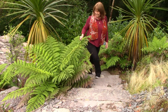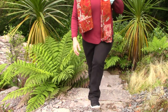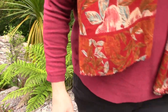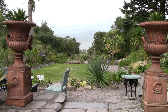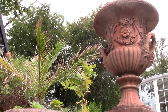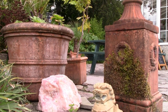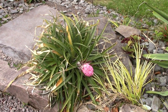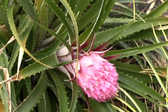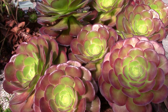As we wander around this very interesting section, the dedicated horticulturalists among you will recognise yucca, dasylirion, aeonium, the Australian tree grass, agave, aloe, puya, furcraea, fascicularia, and Cordyline indivisa in this particular section of the garden.